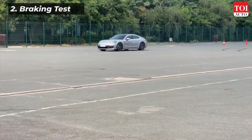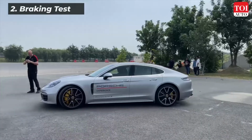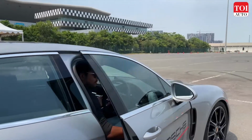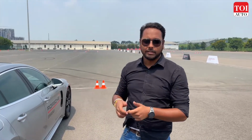Out of the 3 runs we made, the Panamera took the beating like a champ and delivered the desired braking precision each and every time. Alright, what an experience that was with the Panamera Turbo S. Can't wait to see what Porsche has for us on the cards in the track experiences. So let's move on there.